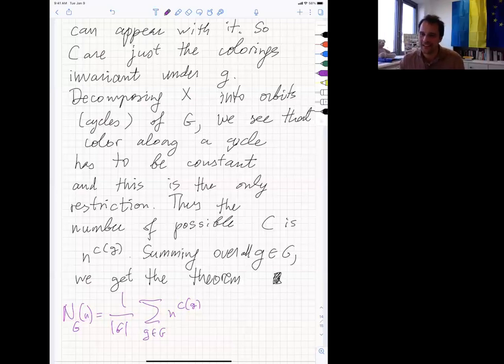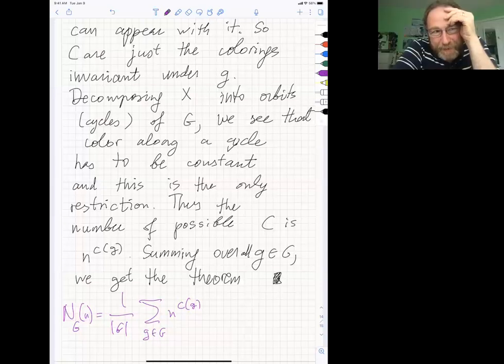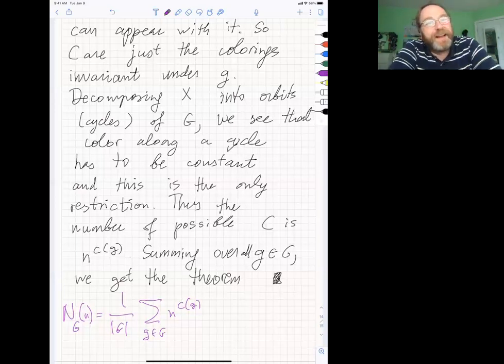So who are these colleagues, I wonder? Davesh Maulik was there. He's an algebraic geometer. And John Kelner is in theoretical computer science, discrete math.